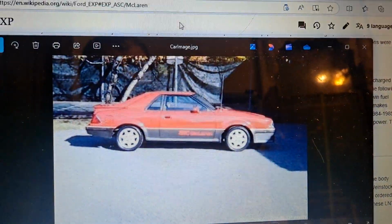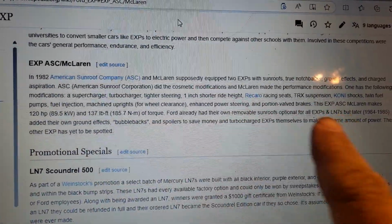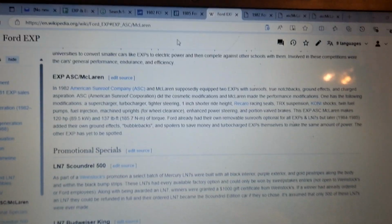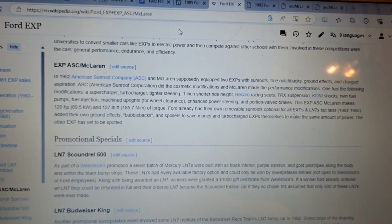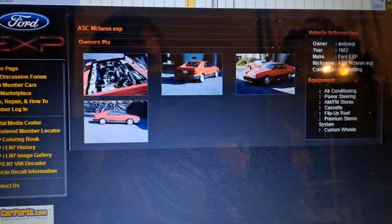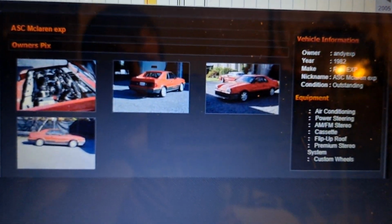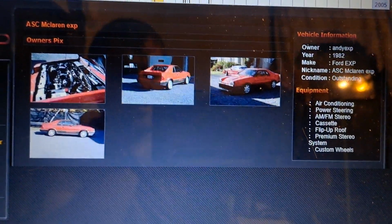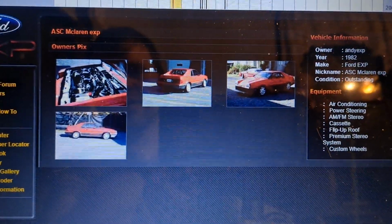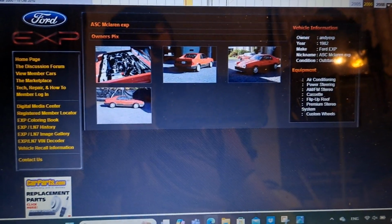One would be the EXP Wikipedia page. Most of this I myself had written up. The second source is the actual owner of one of those cars, the one that I'll be showing you photos of. I've been in good touch with one of the prior owners, and he's shared a lot about his time having it. He's a big EXP collector.